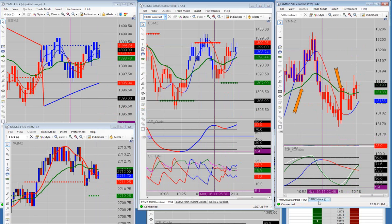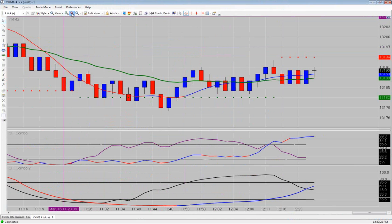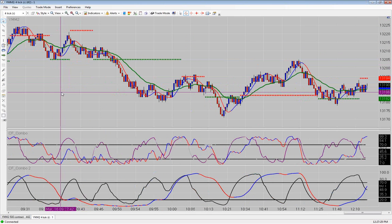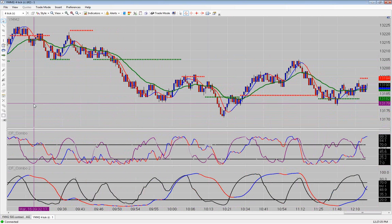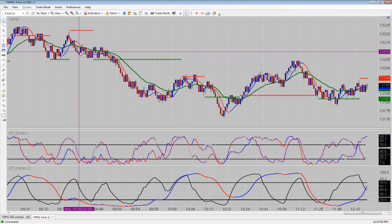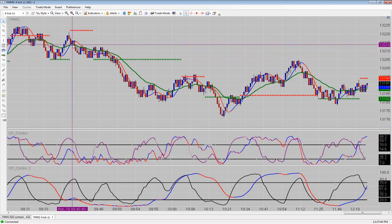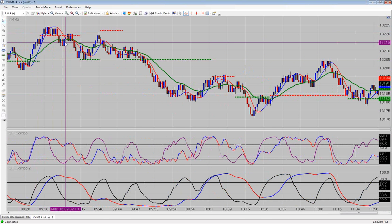Now, let me go back to the YM for just a minute, looking at the same setup on the YM with the double divergence, okay? Let me just minimize it a little bit here. You can see this was the open. This is our whole market right here this morning. This was our open. Right here at the open we had the double divergence. You were expecting it to go down right here. You're not expecting the BBC to hold the price right here as it approaches the BBC. You're not expecting it to hold the price right there.